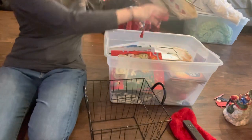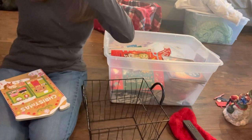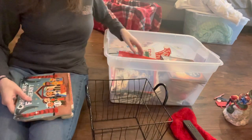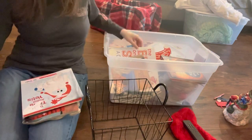One of my favorite things to do for the Christmas season is get out all of our Christmas books and make a special place for those. So that is what I am doing here. Do you put your books away for each season, or do you keep them out all year round?